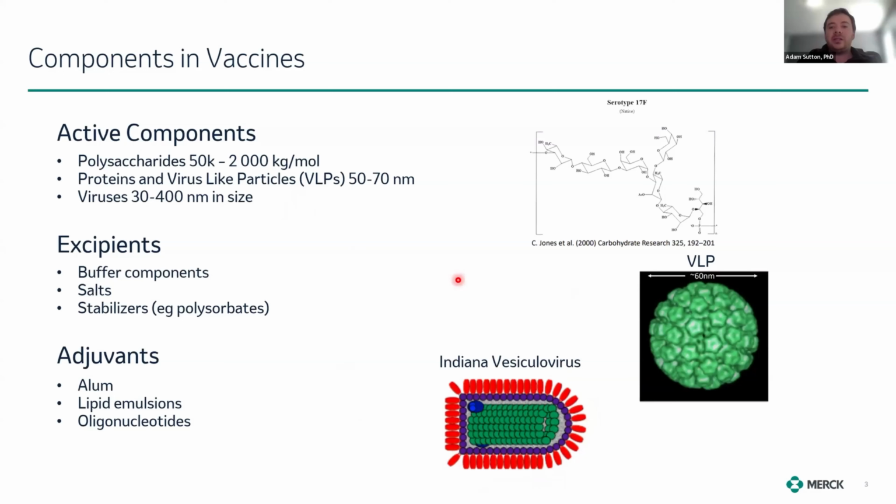But then we also need to use excipients. These are things to ensure the stability of the vaccine and ensure its shelf life. So we can have things like buffer components, which maintain the pH, as well as other stabilizing agents, which will prevent oxidation, maintain the longevity, and prevent things sticking to the glass syringes.